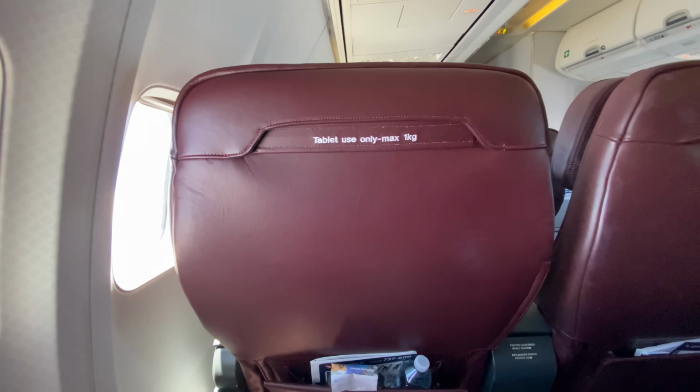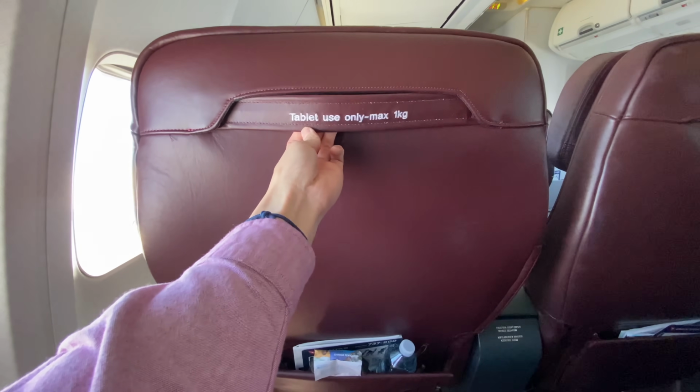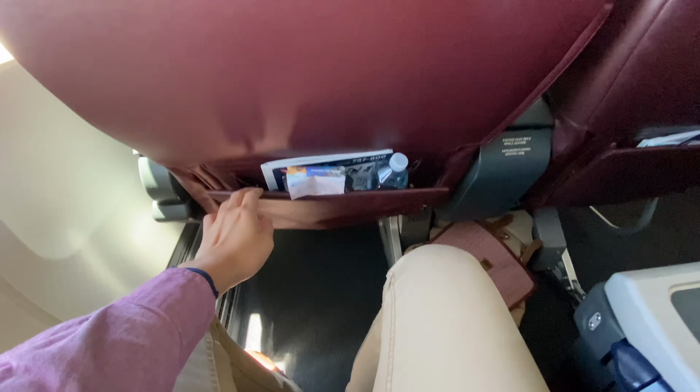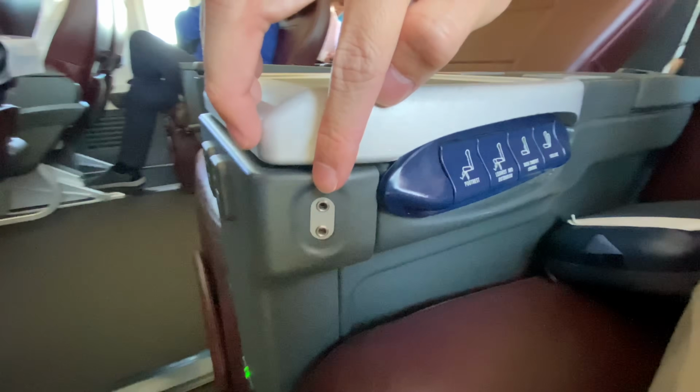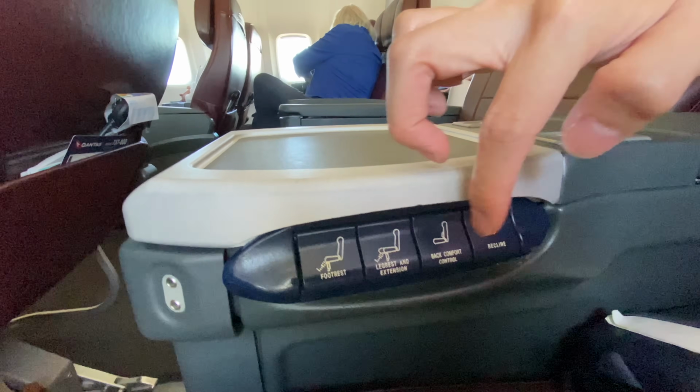And now I'll show you the seat features. So there's no TV, but there is a tablet holder if you have an iPad. A seat pocket here which is quite standard. Underneath the armrest you'll find a USB port and a universal power socket, headphone jack, seat control buttons.